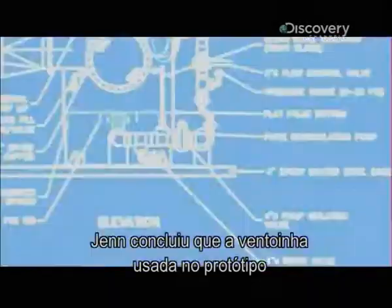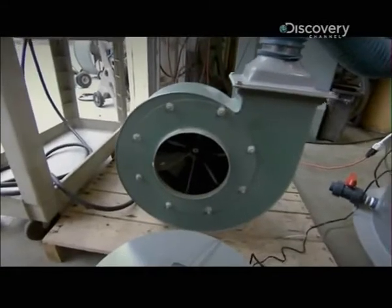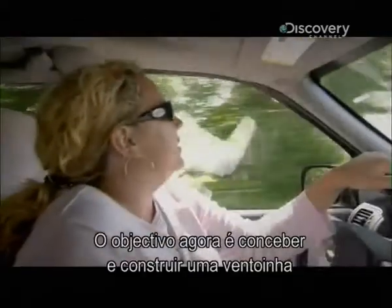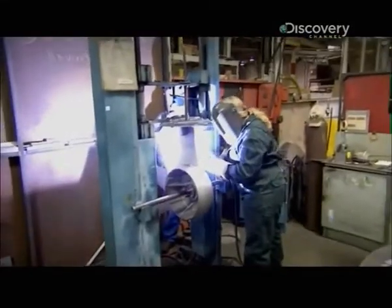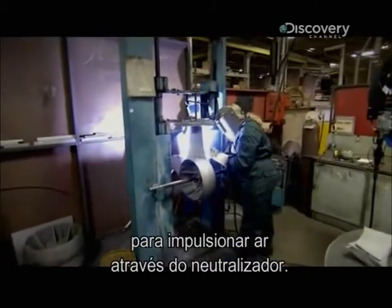Jen found that the air fan on the prototype scrubber used too much electricity compared to the amount of carbon dioxide it extracted from the air. The goal here is to try and design and build a fan that's going to give us the efficiency we need. Her strategy is to modify a time-tested design to push air through the scrubber.